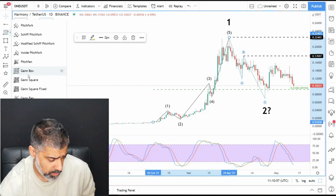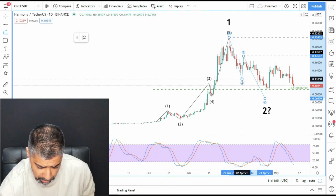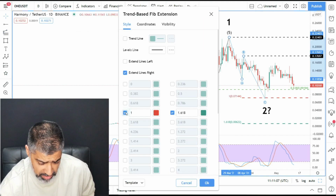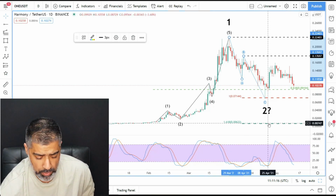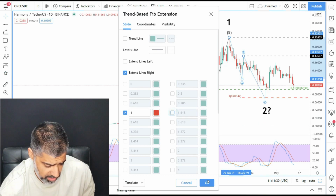And also wave A, which is this wave here, we measure this and we can project it forward from wave B. The typical for a wave C is 100%. So you can see it's just tagged at 100%. So that gives us great confidence. There are a few other projections, but they're the main two: the main retracement and what's called the alternate price projection. Let's get rid of this so we keep it nice and clean, right?